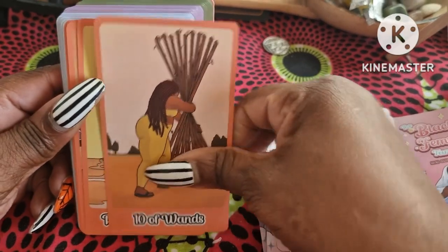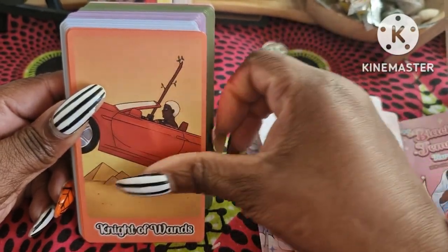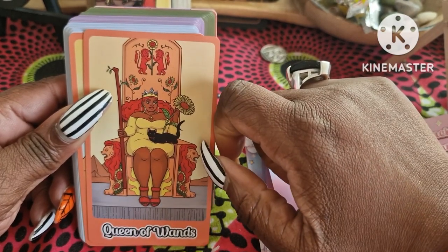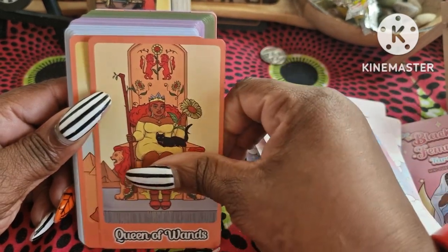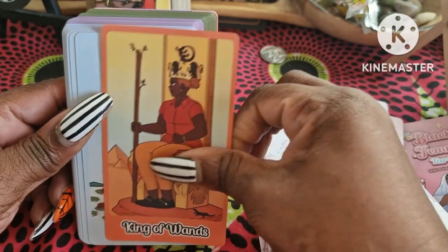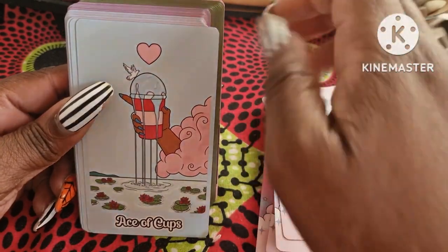Ten of Wands. So moving on to the court cards, you've got the Page, the Knight, the Queen. Beautiful. Look at that black cat. Even the slippers are kind of nice and fluffy, or the shoes. And the King.